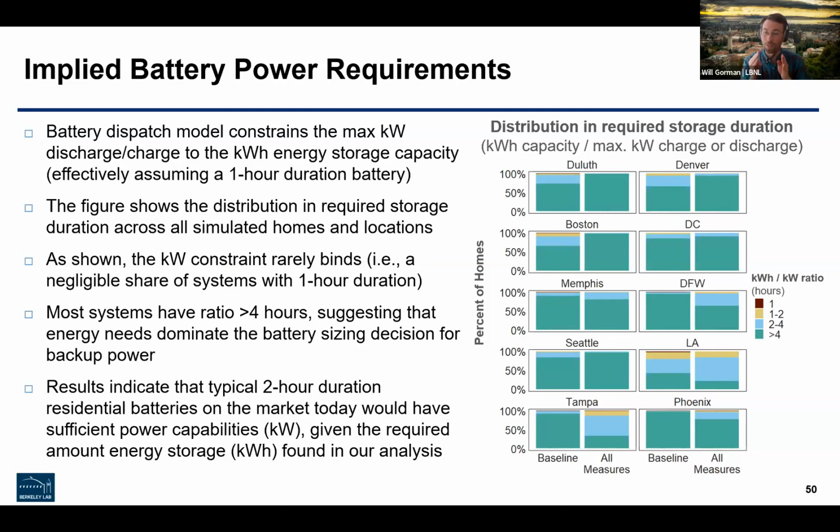Given your question, I would probably point you most to LA. What I show here is the total energy we've been talking about throughout this presentation, in kilowatt hours, divided by either the max charging or discharging power in our simulation. This implies a given duration, which indirectly relates to this constraint. If it's a low number, you're butting up against a capacity constraint. If it's a really high number, you have a huge battery system, and with such a big kilowatt hour investment, you're probably not worried about the power investment.